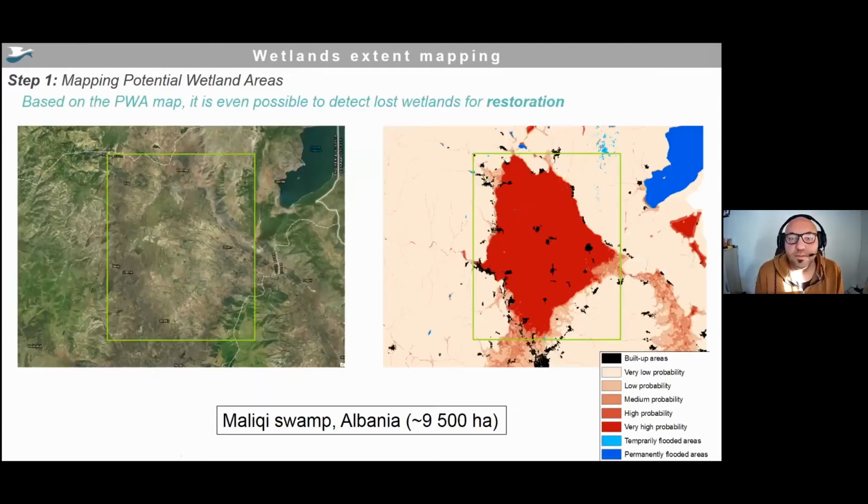And the other advantage of having this information on the potential area is also the fact that we can detect ancient wetlands that have already been destroyed or drained. Like, for example, here in Albania, we come back to Albania. We have this example of the Maliq swamps in southeast Albania, which were drained in the 50s and the 60s, and most of the wetlands disappeared now and have been converted into intensive agriculture.